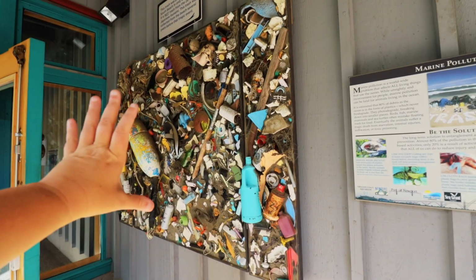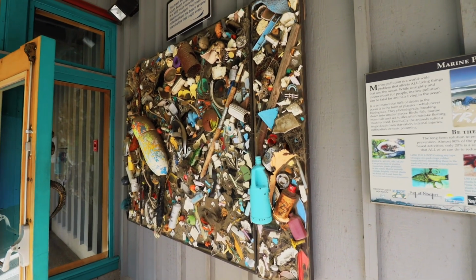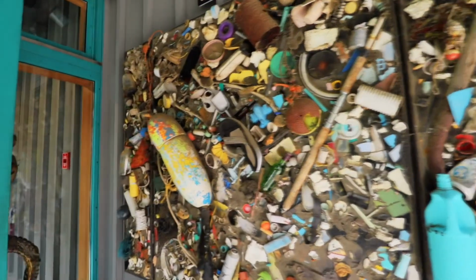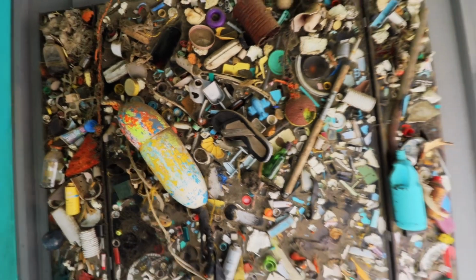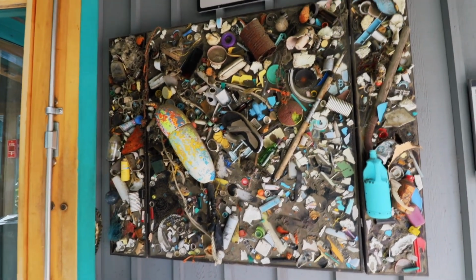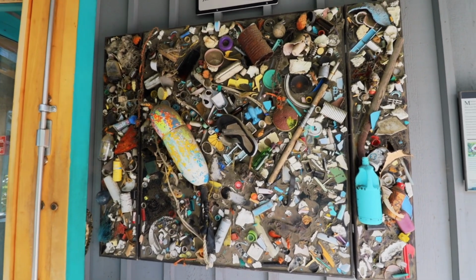This piece right here is all trash that was picked up in only about 2 hours from South Beach. It is not trash from the 2011 tsunami. This was actually collected from the beach several years before the tragic event happened, just showing the environmental impact that we as people have when we go to places that we love. In other words, the moral of the story is pick up after yourself and pick up after others so we can keep these places available to us. But with that said, let's go explore the aquarium. I have been looking forward to this. Permagrin is already happening.